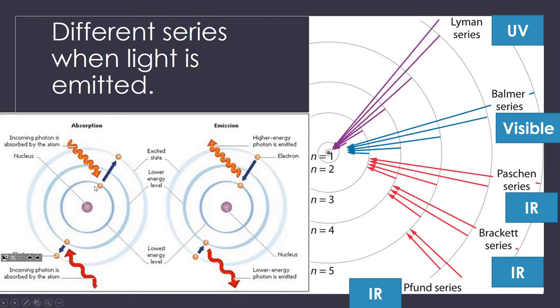All right, we're looking now at the atom again. There's lots of different ways I can excite an electron and then bring it back down. We're not going to worry about these two bottom, the Pfund and the Brackett series. We're just going to worry about the Paschen series. Paschen series is in the IR range. And this is how I remember it. Paschen and IR go together to make PR.